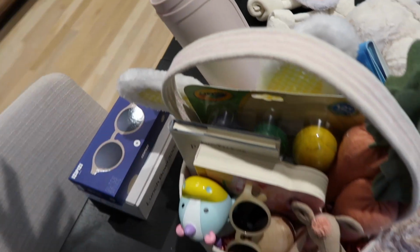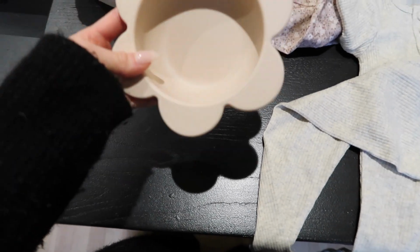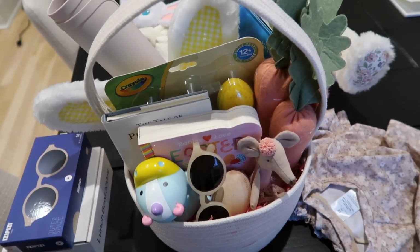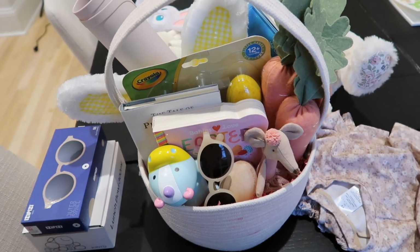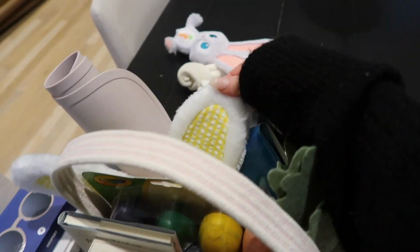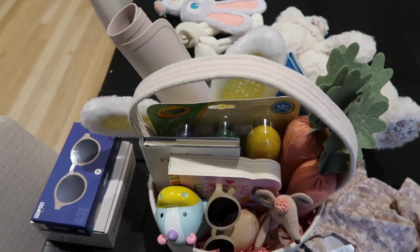It's just neutral, basically. But yeah, so I got these two because she goes through bowls and plates and everything so quickly. But yeah, this is so fun to do, you guys. I love doing stuff for my baby, which who knew I'd be that person. But I just got these at Target. They're just little felt carrots, and then I just picked these up. These were in the dollar section. I just thought they were cute, kind of festive.